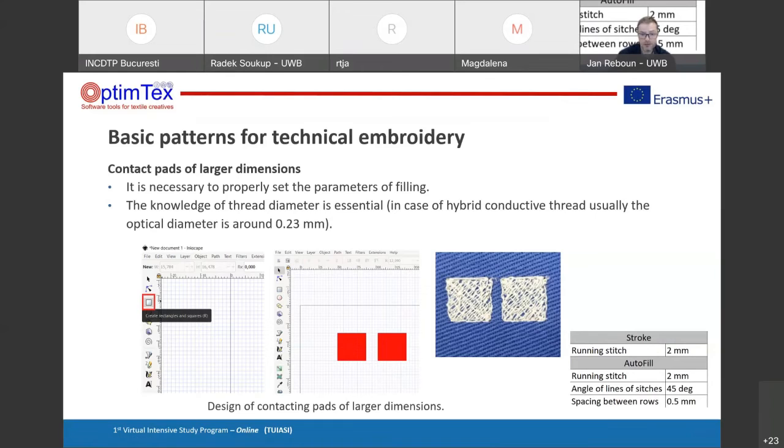And what is essential and very important for the proper filling is to know the optical diameter of the thread which will be used for embroidering. In case of conductive hybrid thread, which is very commonly used for those purposes, the optical diameter is something like 0.2, 0.3 millimeters. So it means that if you want to make a nice dense filling, you have to get between the individual rows of the filling something like that dimension.